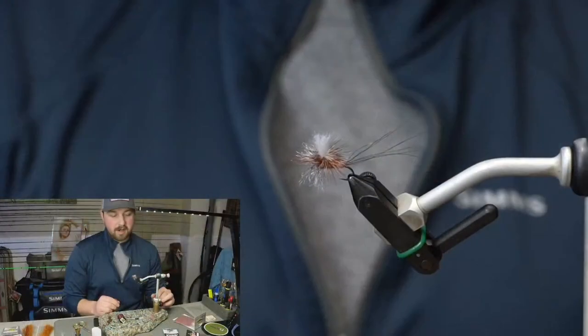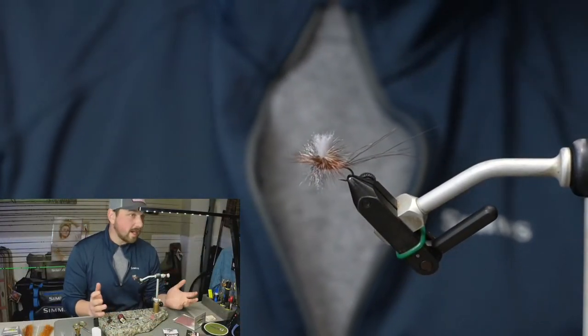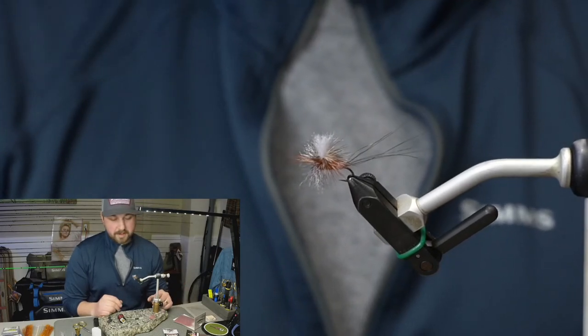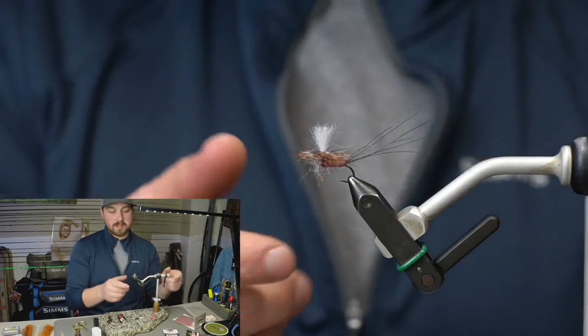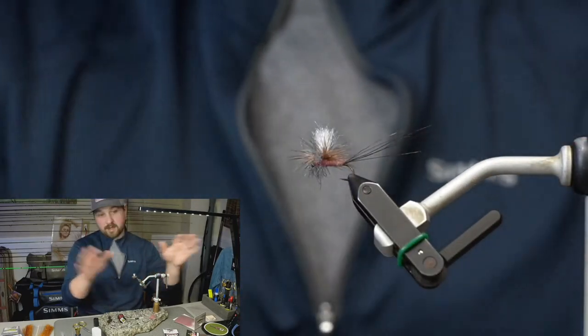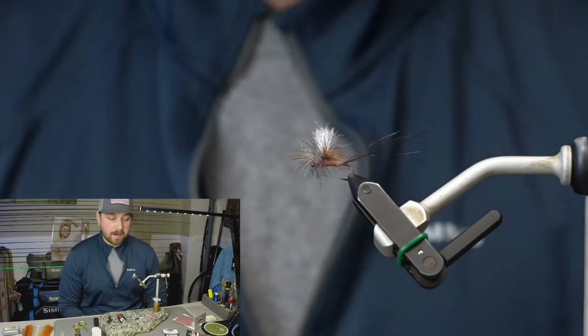This is just a standard. You can tie this like an Adams gray and it works great. A little yellow for sulfurs, blue-winged olives, I'll tie it too. Like I said, even brown drake sometimes, but this is just kind of a standard 12. This is how you tie it and then you take it to where you want it to be. Wherever you're at and whatever works for you is great.